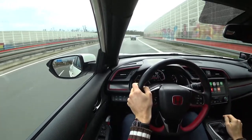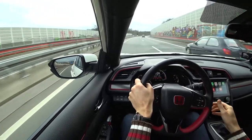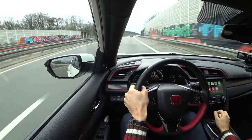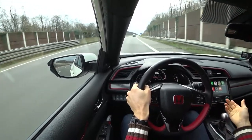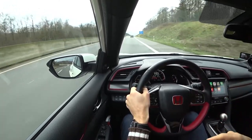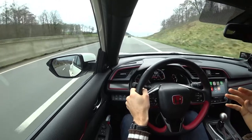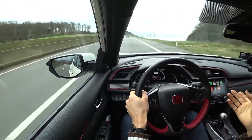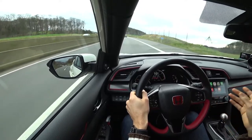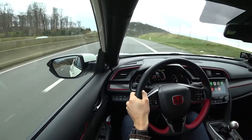And actually, this rev matching, wow, what a racy car indeed. This rev matching really helps you to accelerate also. So it doesn't happen that you shift down and you're like, and then you get to speed again. It's actually a feature that is not only inspired by racing, but it's really making a difference that you're faster, you know, in those overtaking situations, for example.